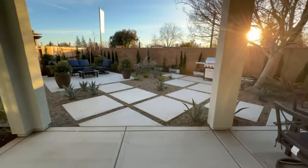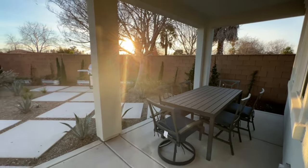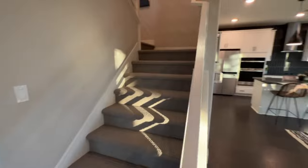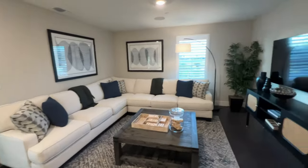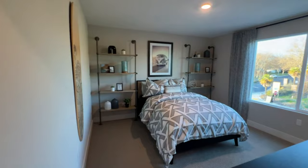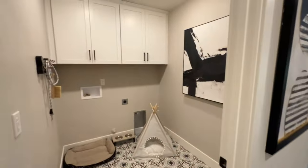All right, so let's take a look at this big backyard. It's got a covered patio. You can see the sunset's about to set back there. Okay, and you have this open rail staircase. And here is your loft. Here is a full bathroom. You have a bedroom right here. Your laundry room.